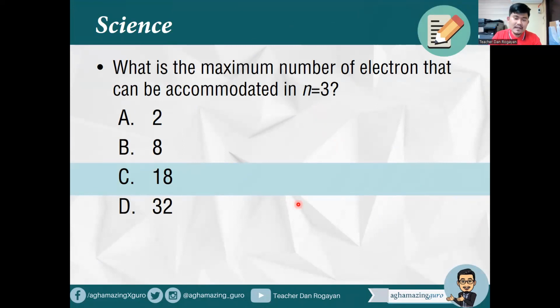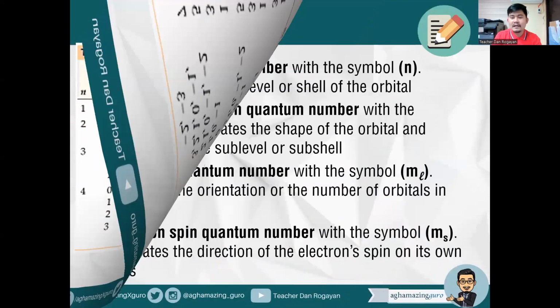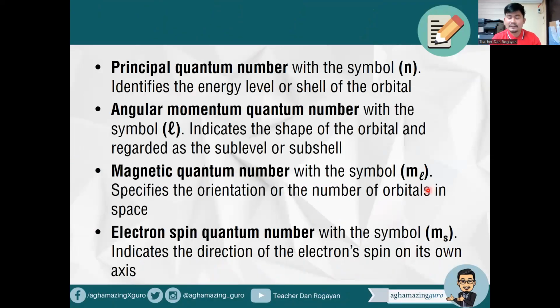Okay? So for example, n1, so that is 2. For n2, that is 2 plus 6, that's 8. Sa n4, that is 2 plus 6, 8 plus 10, 18 plus 14, ilan? Okay, that is 32. Alright? Okay? Natatandaan nyo pa? Nakalimutan na? Sige. Hopefully ay may mga ganong simple questions, no?